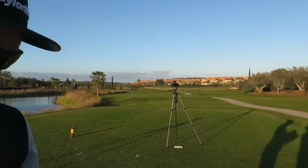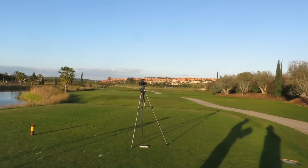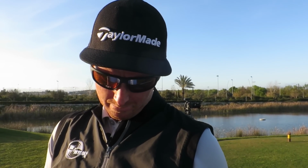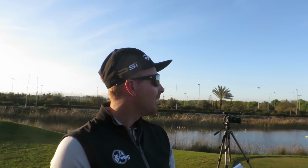A few. The sun's coming to setting now, guys. What a beautiful night this is. Again, we just hit a couple of shots off this tee, and probably in about an hour we're going to head over to play night golf.